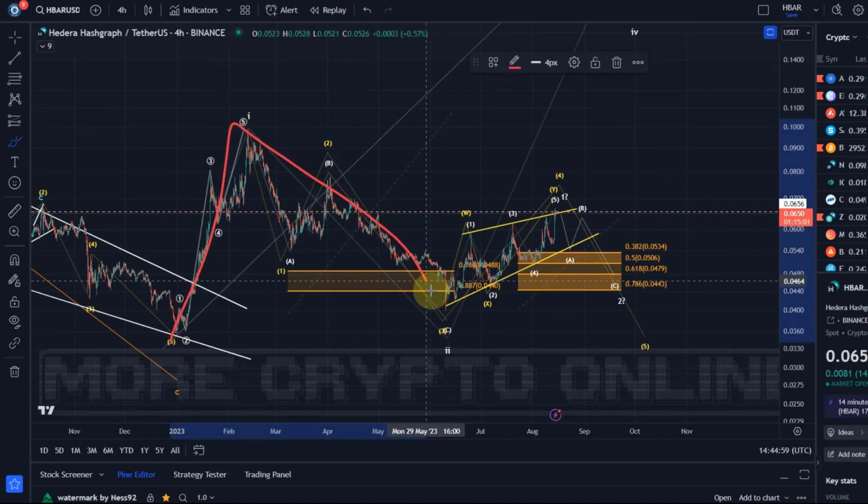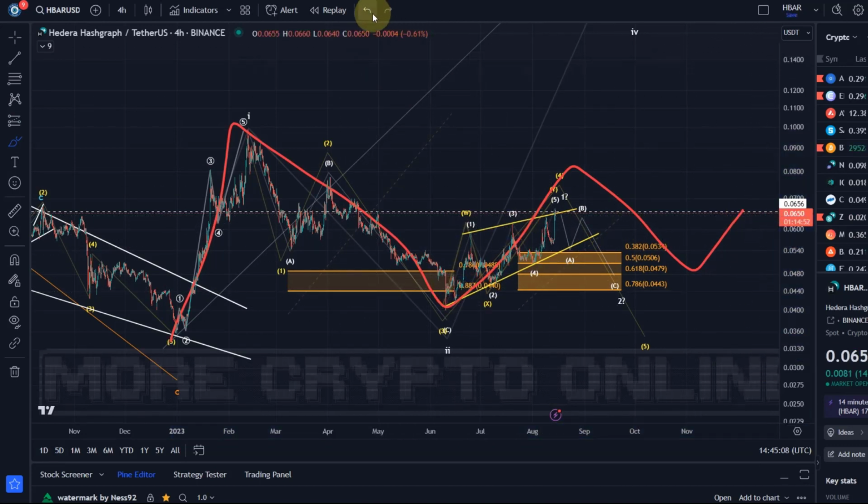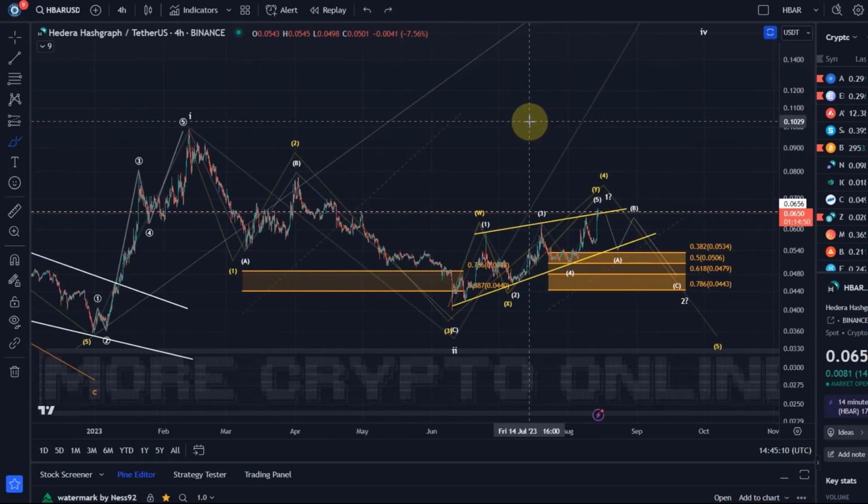So A, B, C, D, E. The problem with triangles is you can't really predict them until you have enough waves. They could still come to another low. So yeah, don't be too focused on the micro counts.